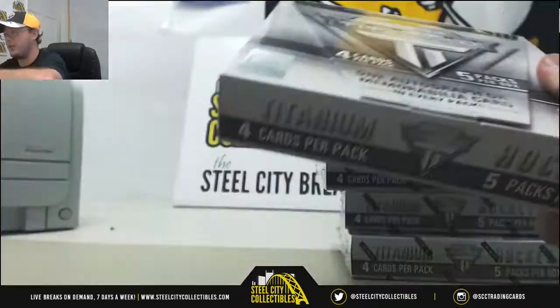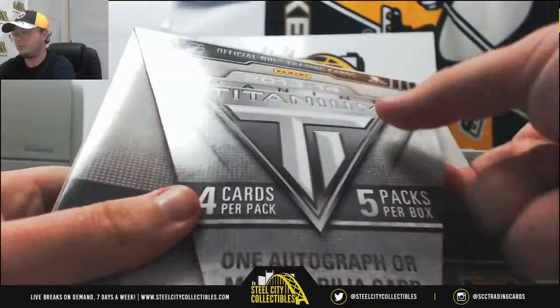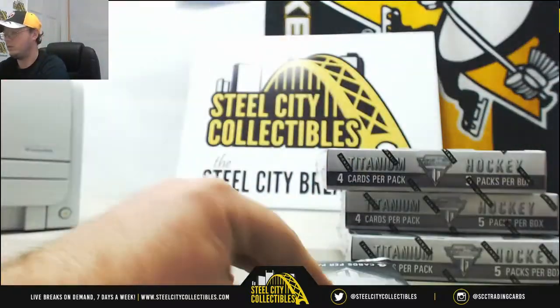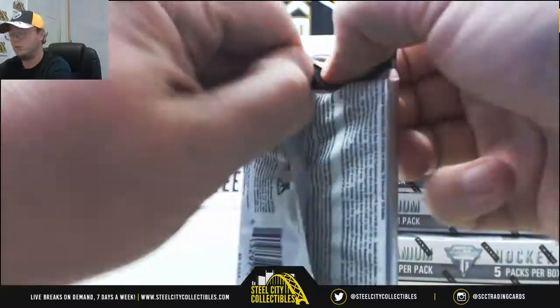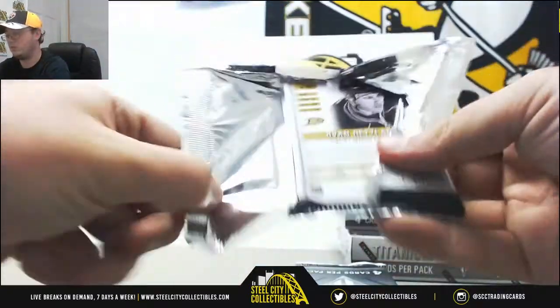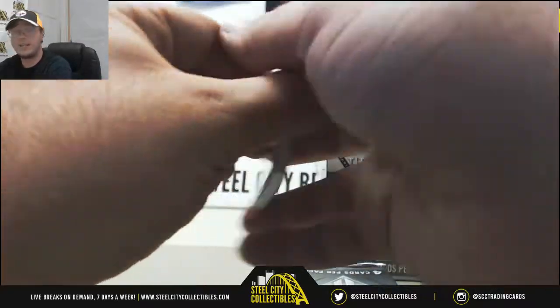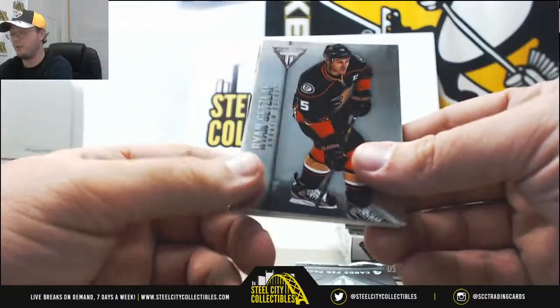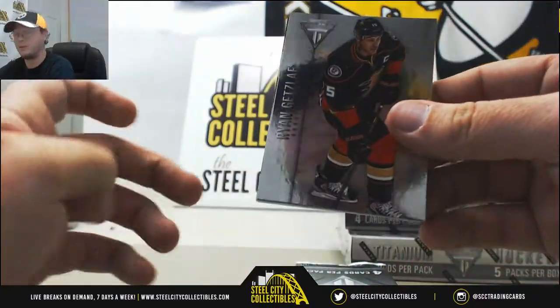On to box number five. Again, guys, if we get the football locker filled up, I'll run it whenever I'm done with this. If we don't, we'll do it Monday morning. Let's try to get it filled today, though.